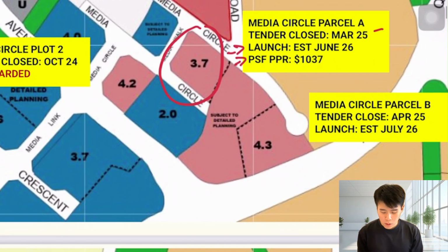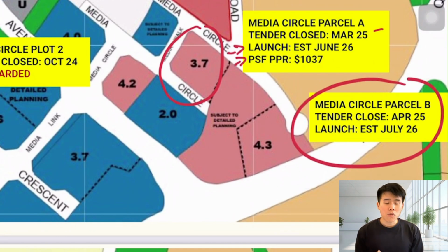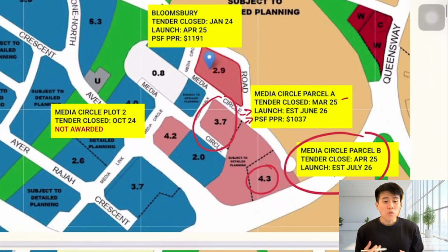Okay, and now for the fourth plot, Media Circle Parcel B. This one is looking to close in April 2025, which is next month, and I estimate the launch should be in July of 2026. The plot ratio over here is 4.3. So right now we have an overview of the 4 plots that have already been launched for land bids in this Mediapolis area.